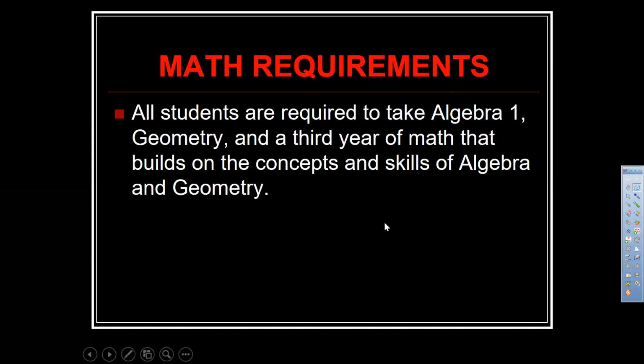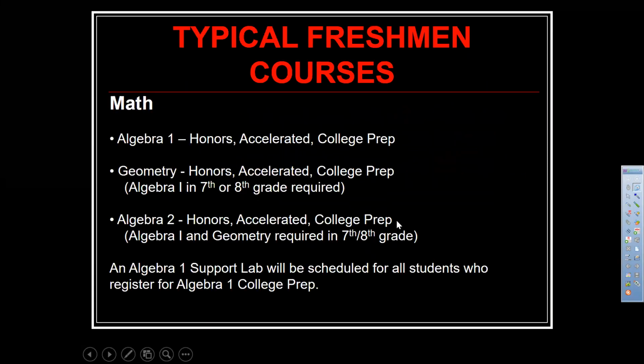So what math course are you going to take as a freshman? It really depends on what math course you successfully completed last year as an 8th grader. If in 8th grade you completed 8th grade math, you're going to take Algebra 1 your freshman year. If you completed Algebra 1 in 8th grade successfully, you'll take Geometry your freshman year. And if you completed Geometry in 8th grade successfully, you will take Algebra 2 your freshman year.